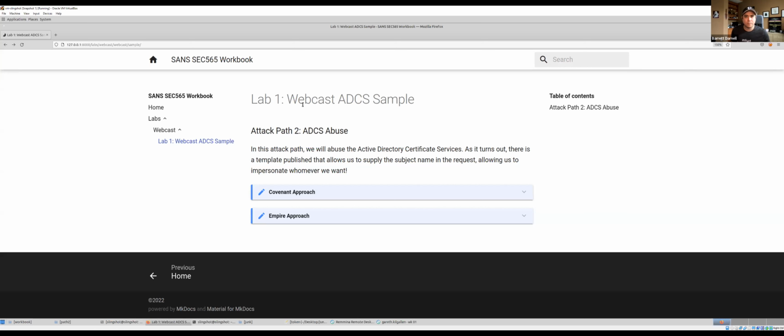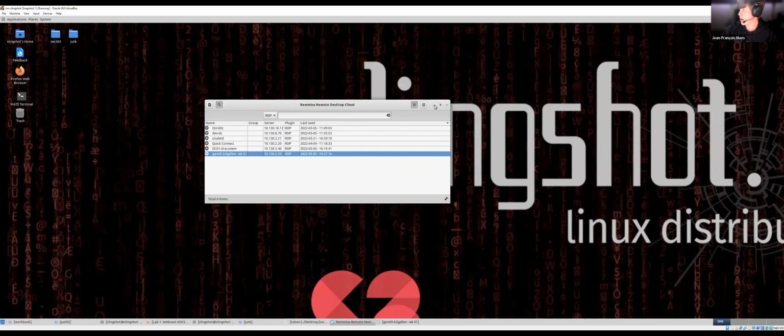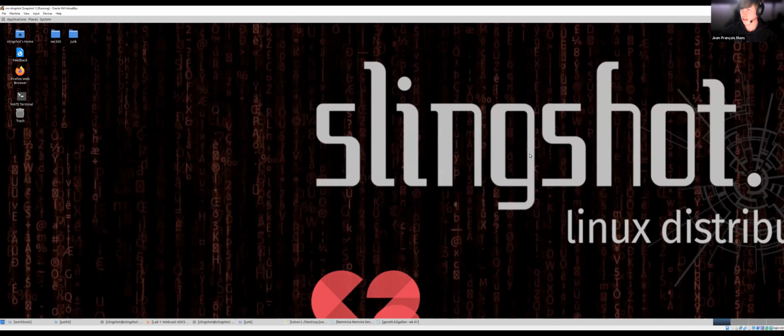Okay, there you go. All right, so you can see here we have the workbook, and this is a Linux machine. It's a Slingshot, a SANS distribution of Linux, let's say. And this one is the C2 Matrix edition. That one is actually available to download right now if you want, but of course it's a little bit modified to go hand in hand with our course. So we added some extra tooling there. We updated some command and control frameworks that we use in the course. But if you want to use the Slingshot, you can actually download that VM completely for free.